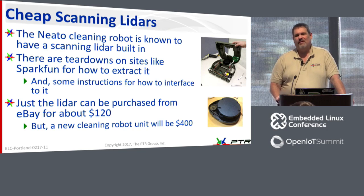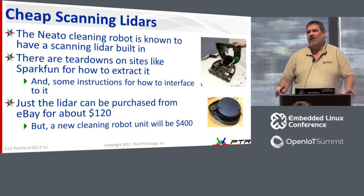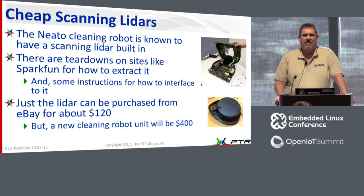There is one source for a cheap scanning LIDAR, and it is the Neato cleaning robot. It's like the Roomba, except in this case it happens to have a LIDAR mounted inside of it. If you take the robot apart, you'll find the LIDAR sitting right in here, and that's what it looks like when it's extracted. You can get just the refurbished LIDAR units off of eBay for about $120. Then of course you have to figure out how to interface to the motor and to the LIDAR and how to get the data off of it.